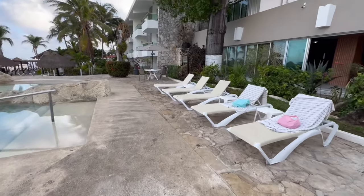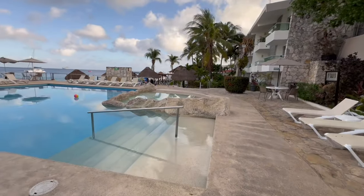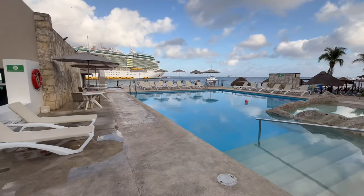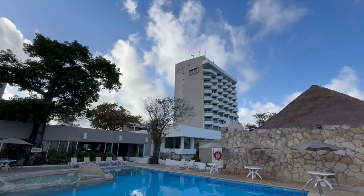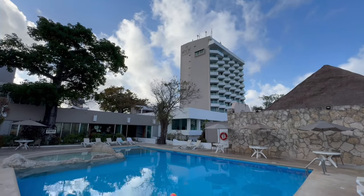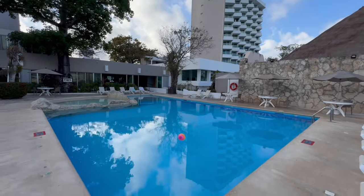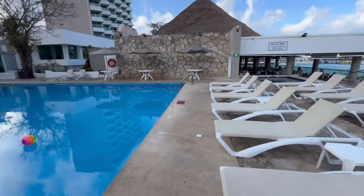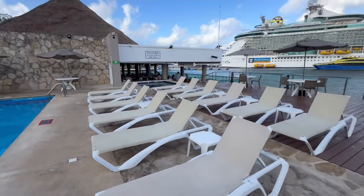But here we are at the pool. This pool is relatively shallow. It's not a really deep pool, but it's perfect for families, perfect for kids. There's also a jacuzzi over by the swim-up bar, located kind of where the buffet is. But the pool is beautiful. As you see, you have an amazing view of the ocean and of the ships in the background.